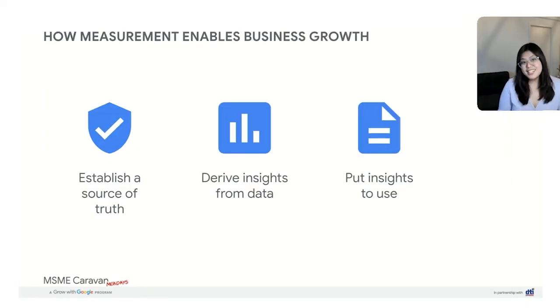So with a rapid change in consumer behavior during this period of time, businesses must be helpful and be able to meet the current needs of the consumers. So measurement allows the businesses to grow by first getting the data right and getting it consistently. By establishing a source of truth, you will be more confident that the data you have is reliable, regardless of how many data sources you might have. That said, it also allows the business owners to measure what really matters for their businesses.